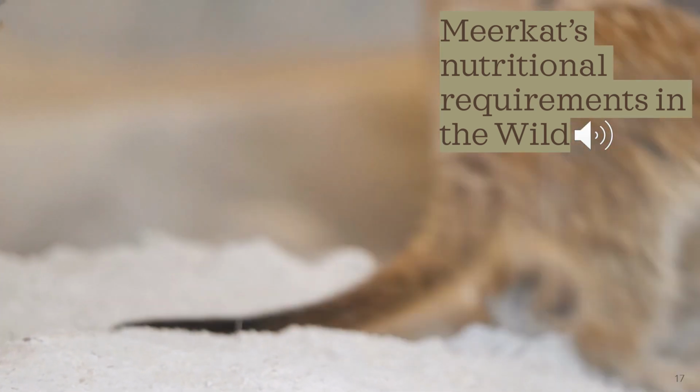In the wild, meerkats eat a variety of meat, including insects such as mealworms, crickets, larvae, beetles, spiders, millipedes, and scorpions. They also eat small mammals or rodents such as mice or shrews, small birds' eggs, and small reptiles such as snakes. For the meerkats, the stability of food is not a worry.